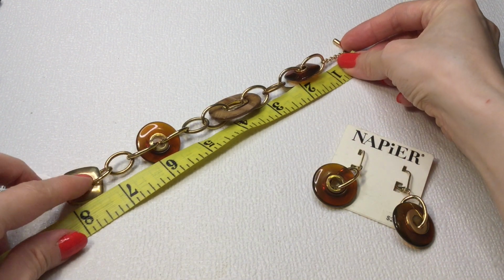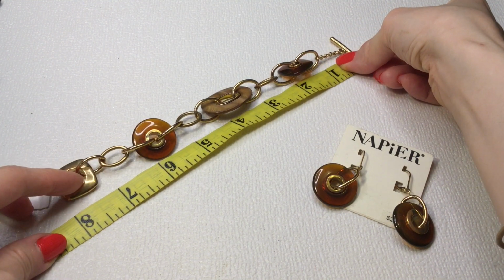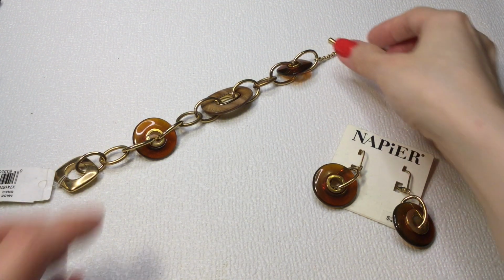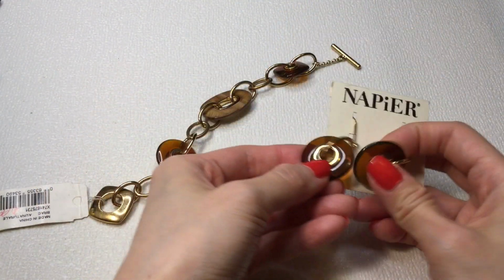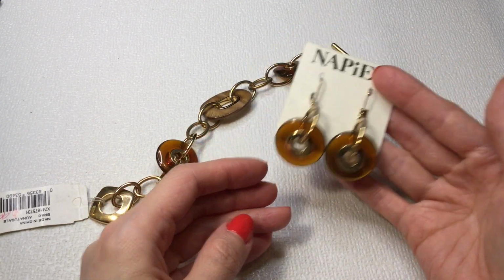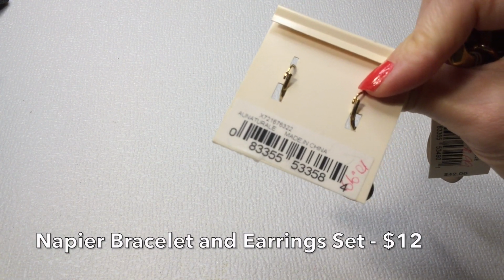This measures about, I'm going to say, 7.5 inches. Really nice. And then we have these matching earrings with these really pretty plastic discs. So we have that. Really lovely set. And this was marked down to $10.99. Very nice set.